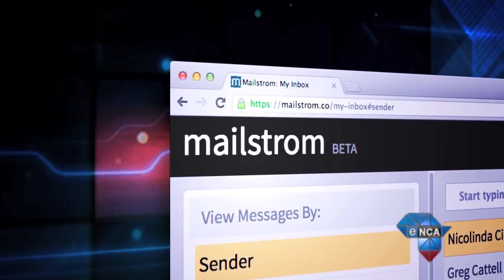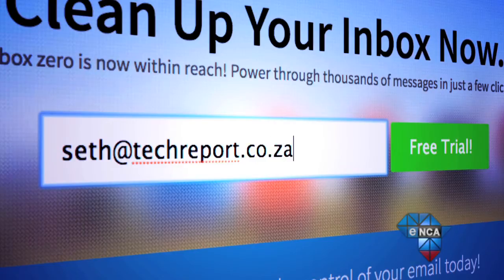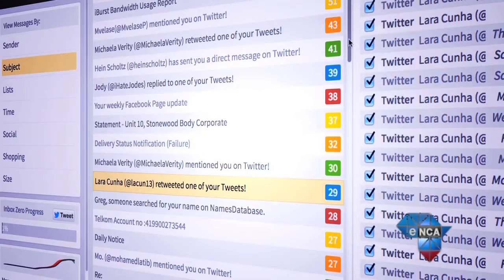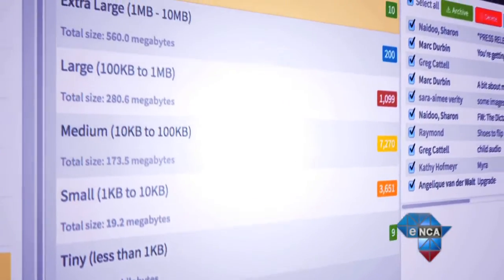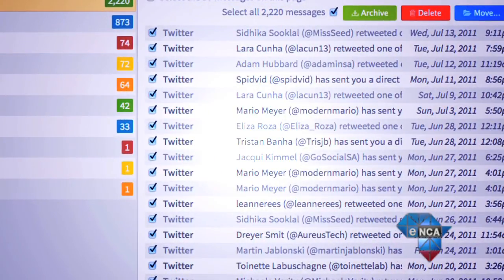Maelstrom works for Gmail, Yahoo, and all IMAP accounts, meaning you can probably use it for your work email address too. Once you've signed up to Maelstrom and added your email accounts, you'll probably have to wait a while for your inbox to be analyzed. Once you're in, your emails can be filtered according to sender, subject, size, and so on. After you've made a selection from the left, you can then use the middle column to hone in on more specific emails. For example, from the social filter, you can hone in on all your mails from Facebook. Now that the filtering's done, you can tackle your emails in chunks.